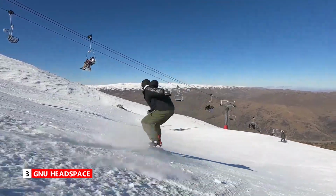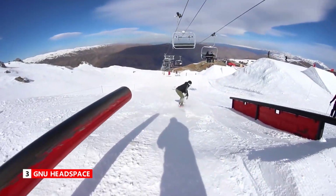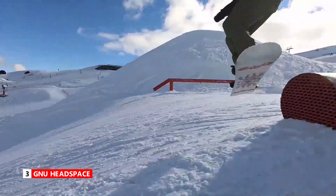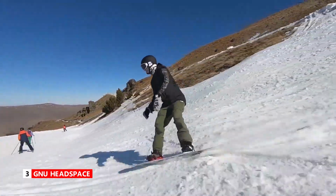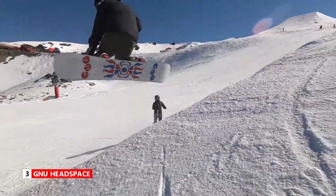I was mostly riding this board in Cardrona, New Zealand, and there's definitely a few icy days in the park, and the magnet traction just gave me so much control for the approach on features. So love the magnet traction.